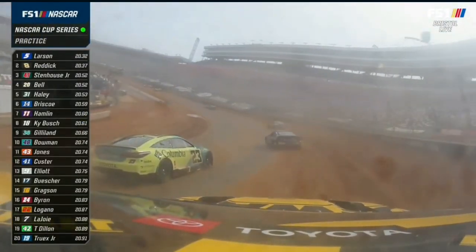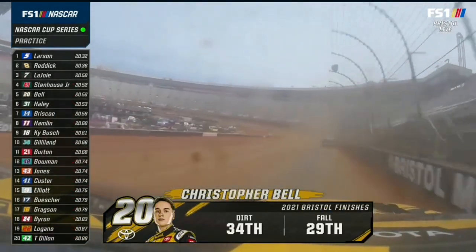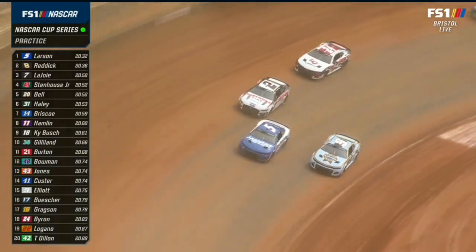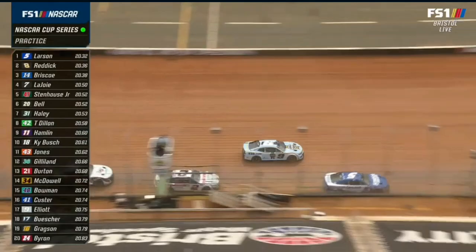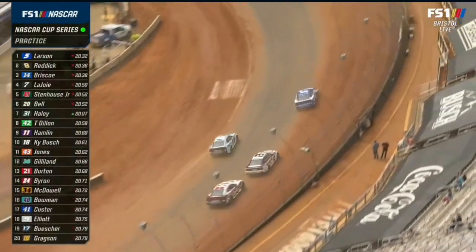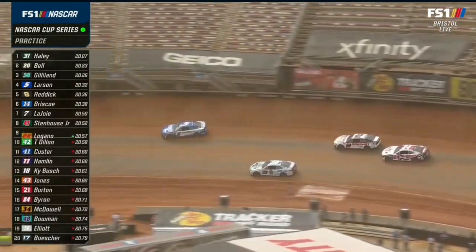Now, in turn 2, beginning with truck practice, drivers are trying to open up not just a second groove, but a whole second lane out there in turn 2. Boy, Larson just went between the 9 and the 2. I mean, he shot between them, and he's on it right now. That 5 car is going somewhere. Look how high he's running there.